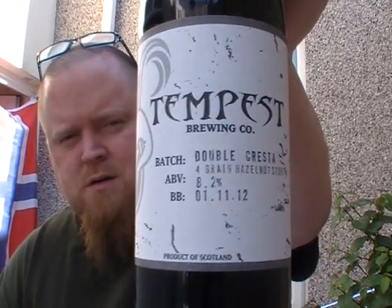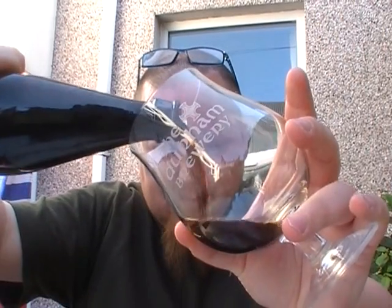So I love stouts, I love big stouts as well with big flavours, so I'm really looking forward to this one. So let's get it cracked. Okay, still out in the garden, sun's still out, but you know, usually have a stout when it's a little bit cold, but nah, not today.